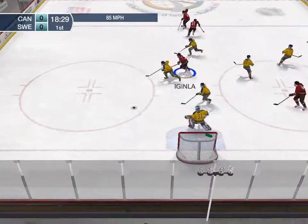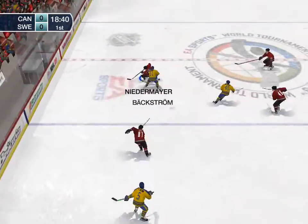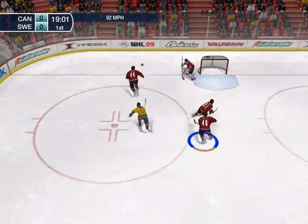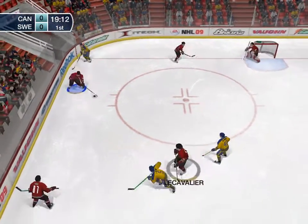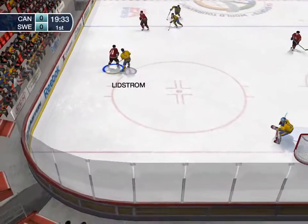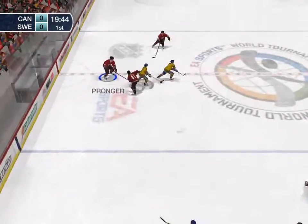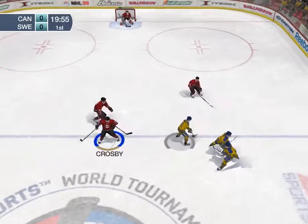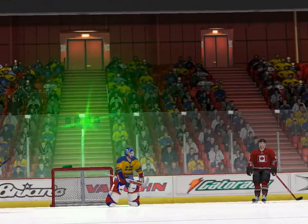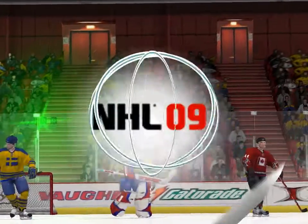One-time shot. Taken by Sweden. Quick up to Backstrom. Shoots it. He misses. Here's Vincent LeCavalier, who's managed just a couple of shots on net. And that'll do it. The first period draws to an end in a scoreless tie as we head to the break.